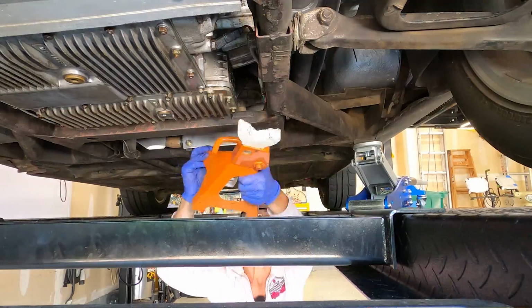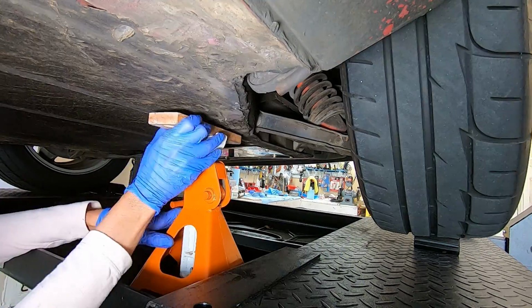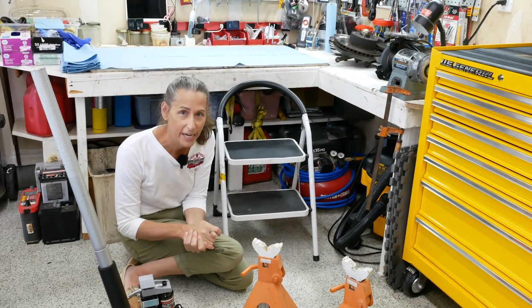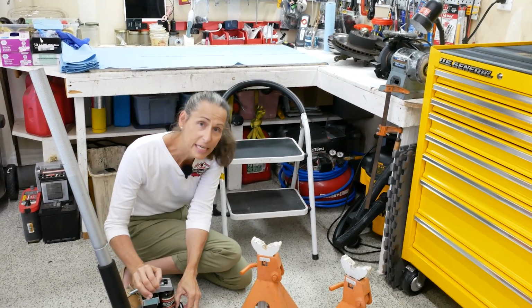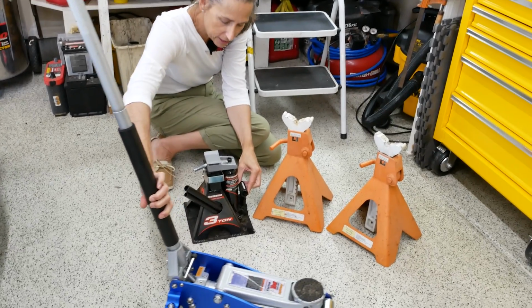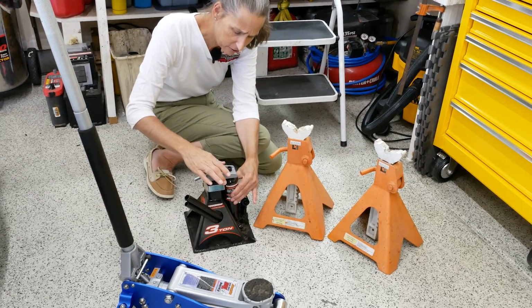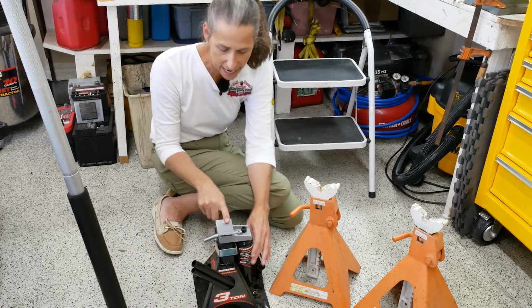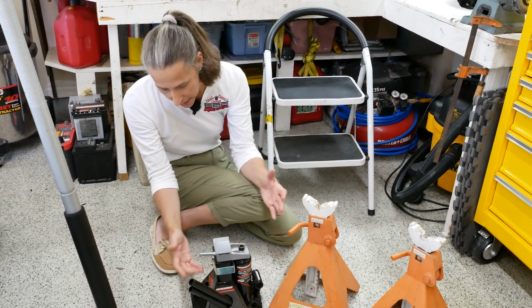They've been great. Now I do have a set of smaller ones, but they're currently being used to hold up the Ferrari that we're working on right now. In addition, I bought this thing here, which has an integrated piston in here, so it's got a bottle jack on it, and it's also a jack stand, and it's locking.